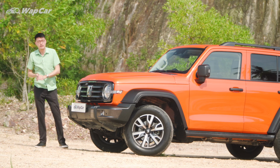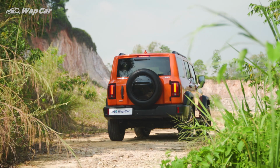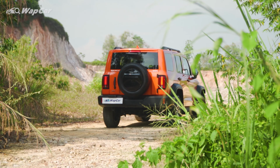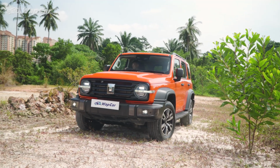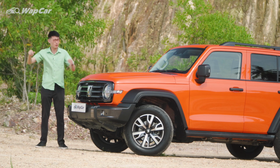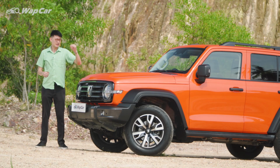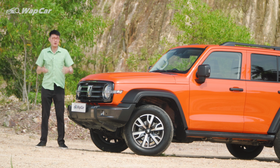But let's be honest, these cars, more often than not, they're a personal statement rather than rational purchases. These are cars you buy with your heart rather than your head. So if you're quite set on the Jimny, you're quite set on the Jimny. And if you're quite set on the Tank, you are quite set on the Tank. And on that note, I think it's time we call it a day.